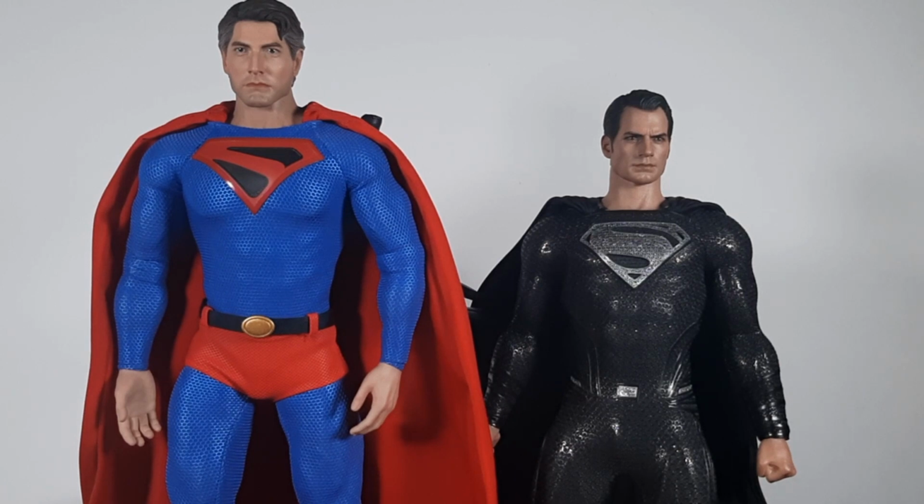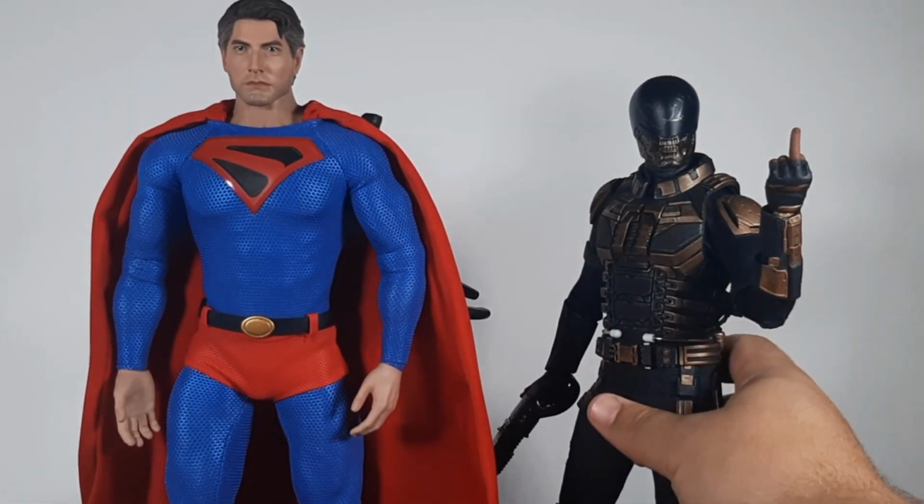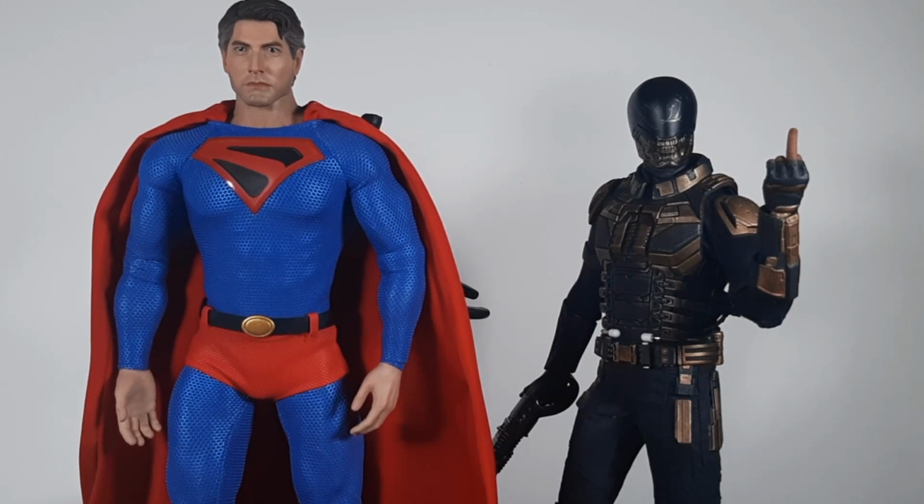The black is really kind of dull. And even with the regular blue and red, it's still kind of dull because it's a darker color. Let me see if I have anybody else to compare this guy to. Let's compare him to the other SooSoo Toys DC figure I have. So here he is next to the SooSoo Toys Tactician or Bloodsport.